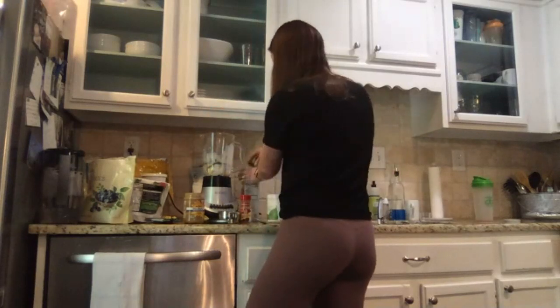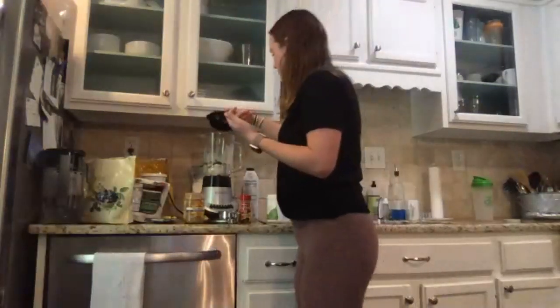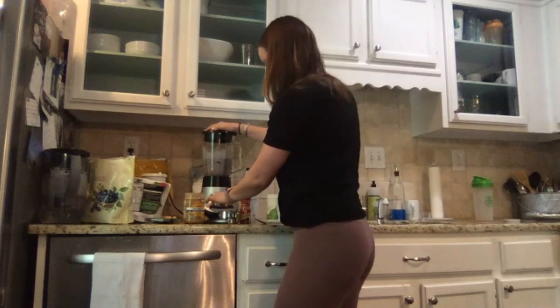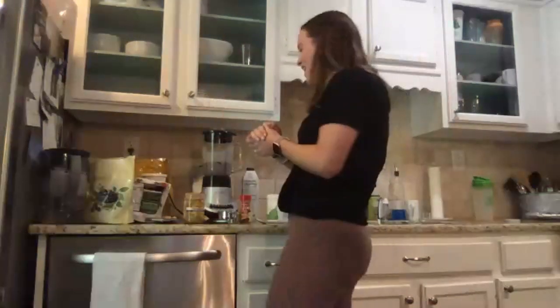And then since I used frozen fruit, I don't add any extra ice or anything. But sometimes you may need a little extra water just to make sure that it blends up well. And then I just blend her up. This might be a little loud. And then there you go. So that's the first PB&J smoothie.